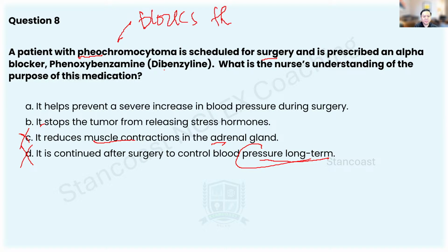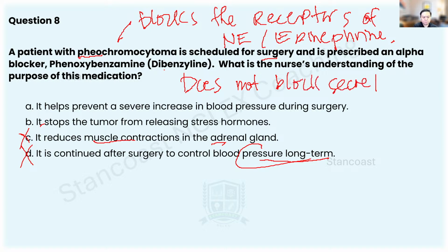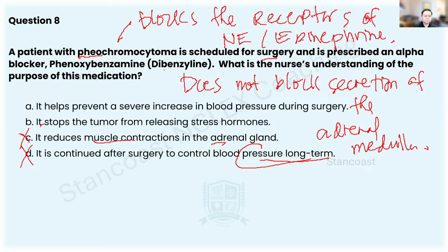It blocks the receptors of norepinephrine and epinephrine. It does not block the secretion of the adrenal medulla. So this is going to be incorrect. I'm pertaining to letter B.